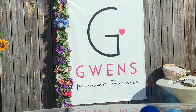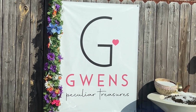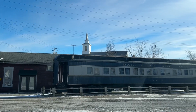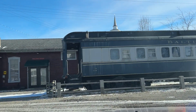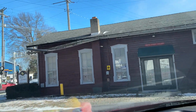Here's right outside of this store that I was just in. That was such a great place to stop into. So if you do get to Hartville, make sure you check it out. This is my view as I'm leaving this store. Look at this cool train. And I believe it's the old train station that's a gallery now.